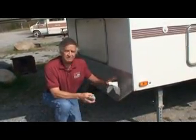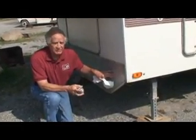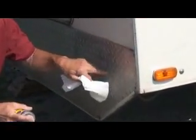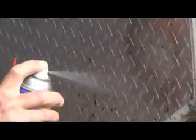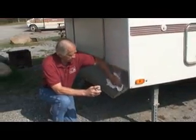After the last trip to Alaska, I found out that I needed something to protect the front end of the trailer from the rocks and dust and mud that inevitably get kicked up. So I had a shop put on a piece of this diamond plate, and you can see there's some tar on here already, which is actually very easy to clean off considering it's diamond plate, just a little bit of solvent and a little bit of elbow grease. This will come right off, and it protects the front end of the trailer.